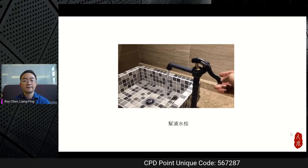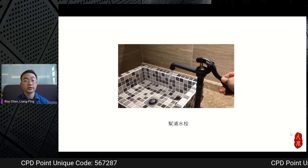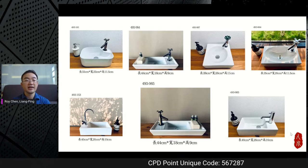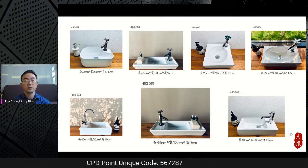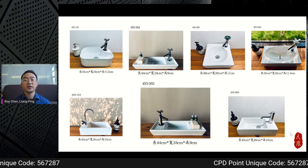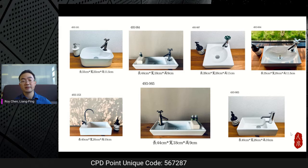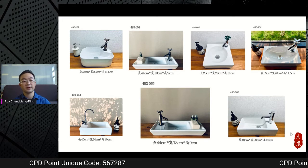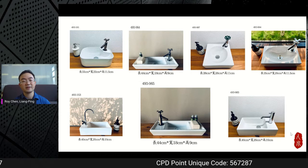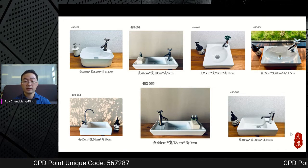You can see the video, it's easy to use, and it's special and beautiful. We also have basins here, and we have many small basins to fit different places in our home. So we can provide different fittings in every home space, and provide different functions in this space, and it makes our space much easier to use, with some good functional products here.